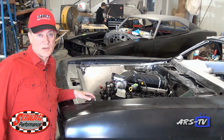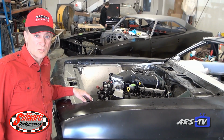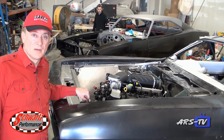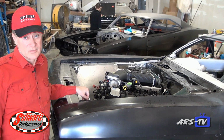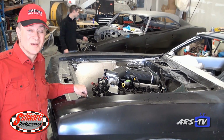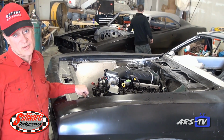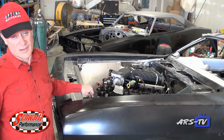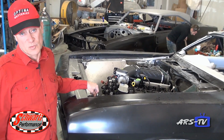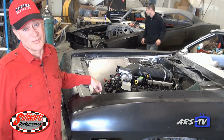This right-hand drive 70 Cuda project is moving forward. We finally dyno tested the engine. This is a supercharged Hemi. It's a modern Hemi, 6.4 liter based that's been stroked to a 7 liter. So it's a genuine 426 Hemi now, but the new style Hemi. This has a supercharger on it and it made 805 horsepower. So this thing's gonna really fly.